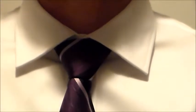Okay gentlemen, this is a close-up on my neck. You can see exactly what I mean by comfort. When the shirt is buttoned, you should be able to take two fingers, insert them in, and give a slight tug. Barely anything. You should be able to comfortably fit two fingers in, just like I can do. This happens to be a 15.5 neck. I know I have the right size neck.